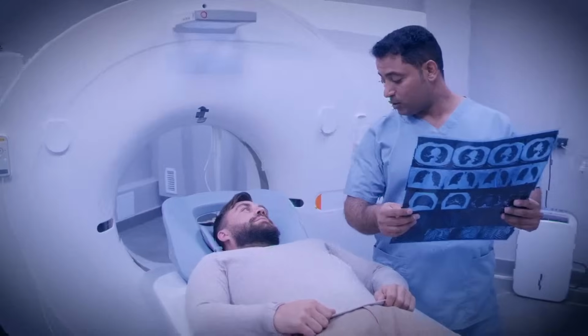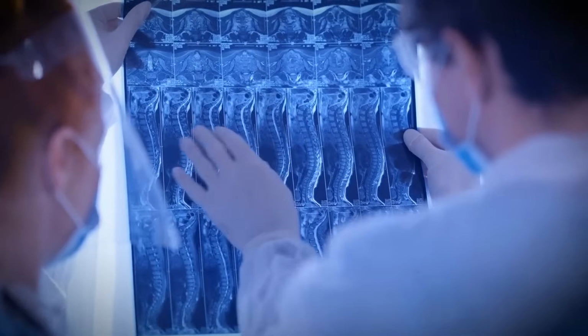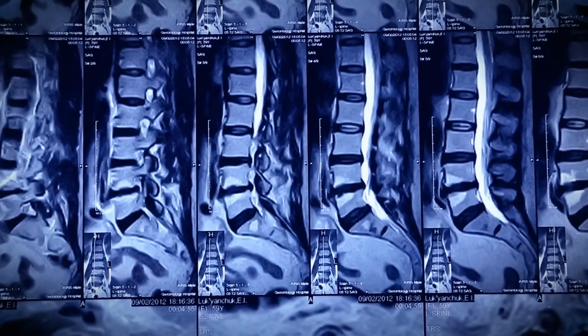X-rays are a type of invisible radiation that can pass through our bodies and objects. They're very important in the field of medicine because they allow doctors to see inside our bodies without having to perform surgery.